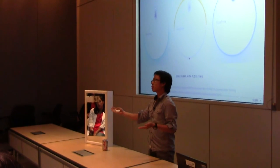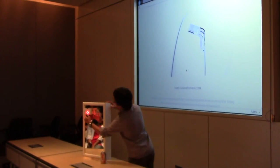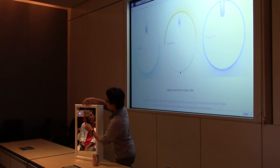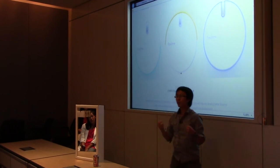Flosstime will glow with warning lights to remind you that it's time to floss. With the press of a button, I can find the button here, Flosstime will dispense exactly 18 inches of floss, which is what is recommended by the ADA, and it will cut by a simple pull.